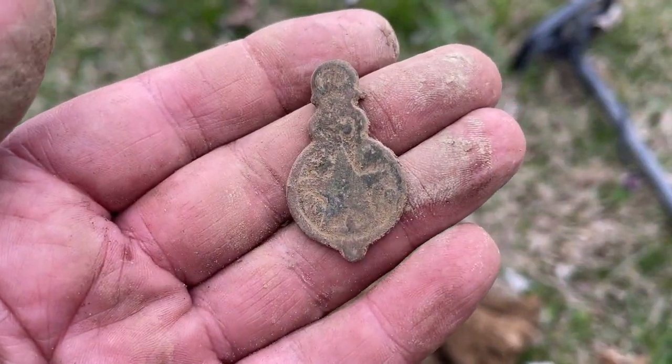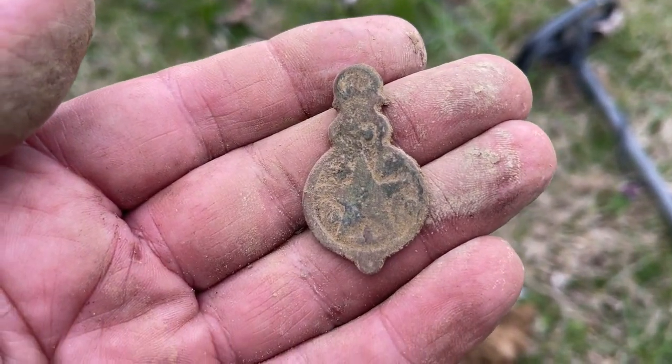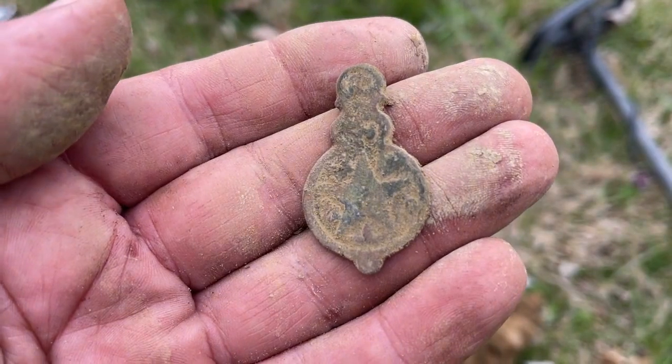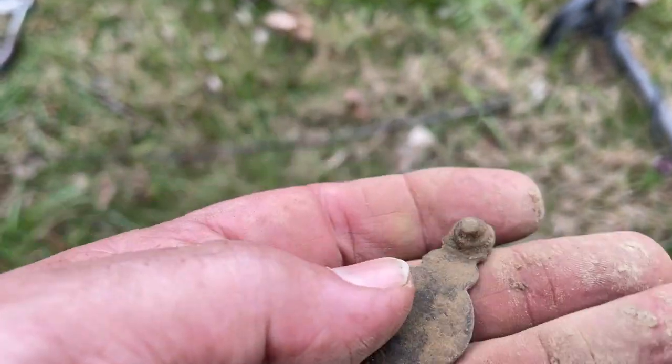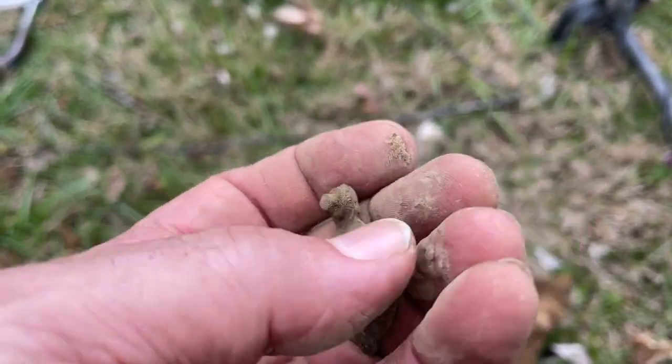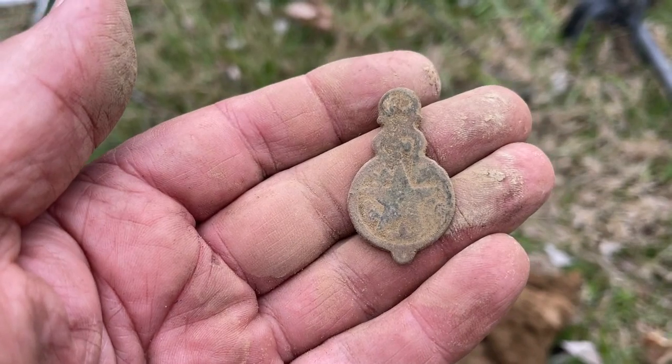Don't know if you can see it or not, but that has a star on it. Larry's beeping behind me. He's trying to aggravate me. It's got a star on it, and that's what it is. It is the keyhole cover on a padlock, and that thing is heavy, heavy.